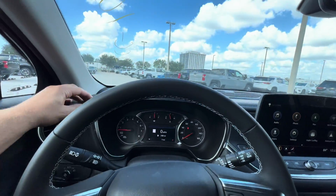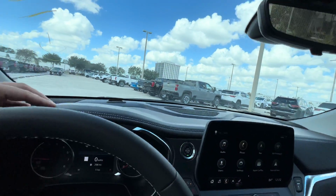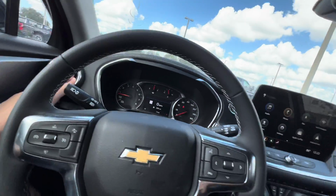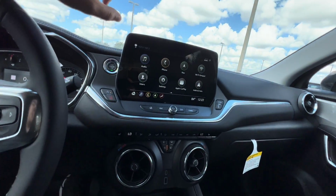We have a stitched dashboard, hard plastic for the actual frame of it, but stitching for the areas that you're actually going to see. We get Camaro style air vents too. Engine start stop to the left of the 10-inch touchscreen.